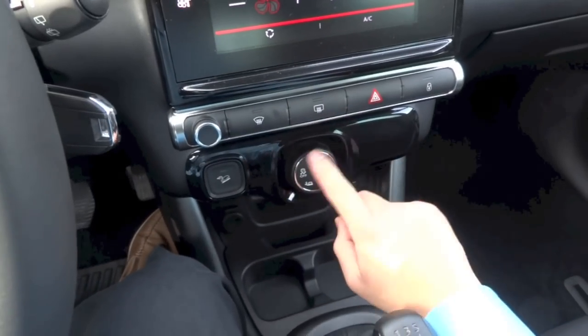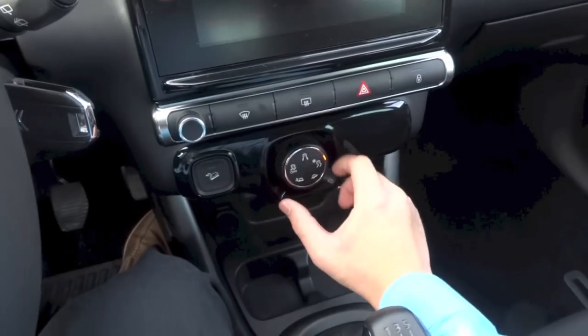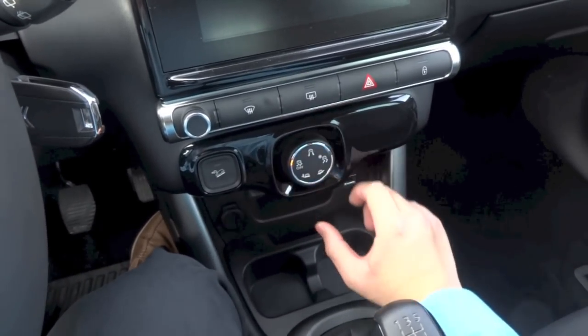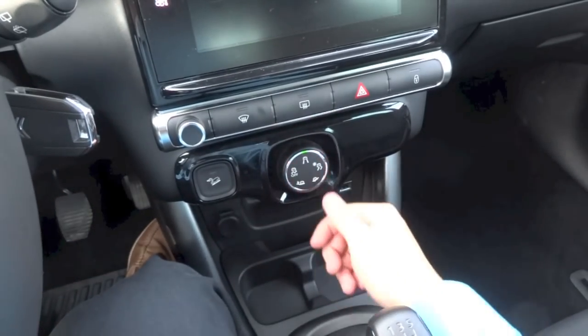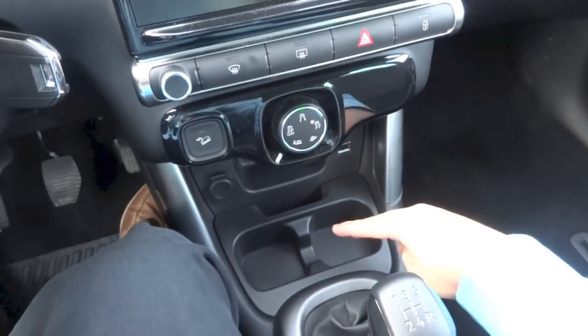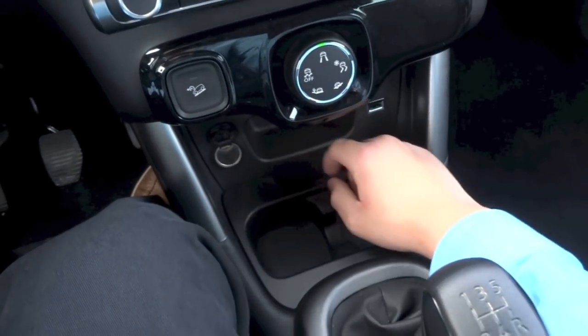Right here, you can select the vehicle's driving modes. Currently, it's in normal, snow, mud, sand, ESP off, and back to normal. Descent control, cup holders, storage, USB port, and a power outlet.